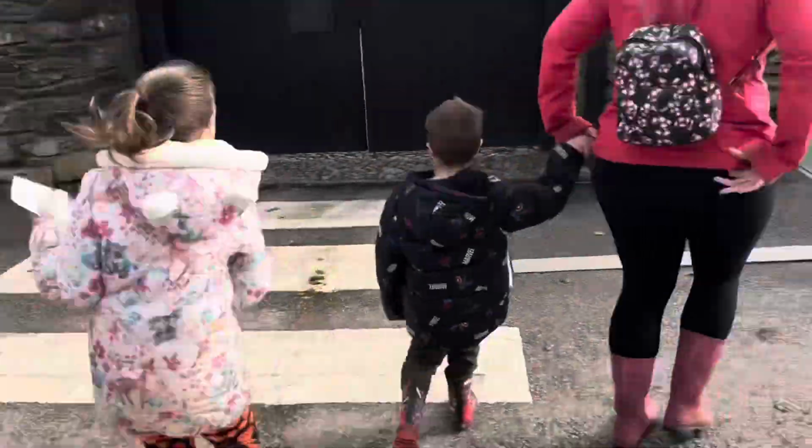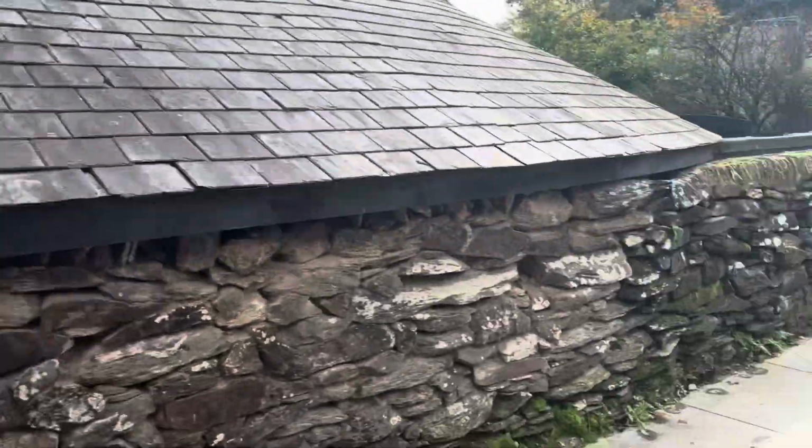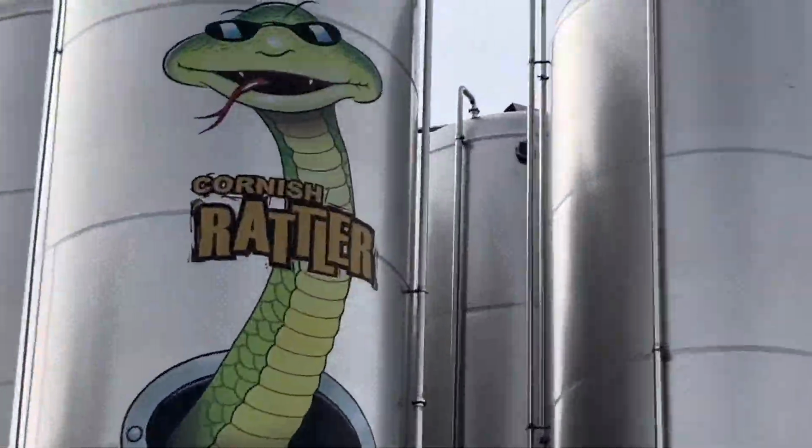But yeah, I do like this place because the whole air smells of cider. It's like when you go to Gear Farm, isn't it? And the whole courtyard smells of pasties. So I think this is a more refreshing smell than a pasty. But I mean, I don't know. I think probably a pasty and a cider. That's right. Cool.